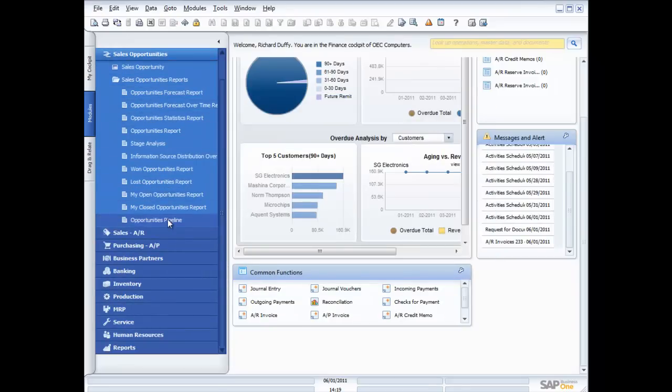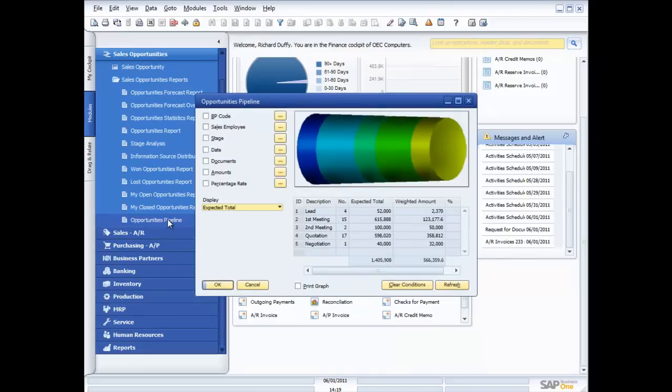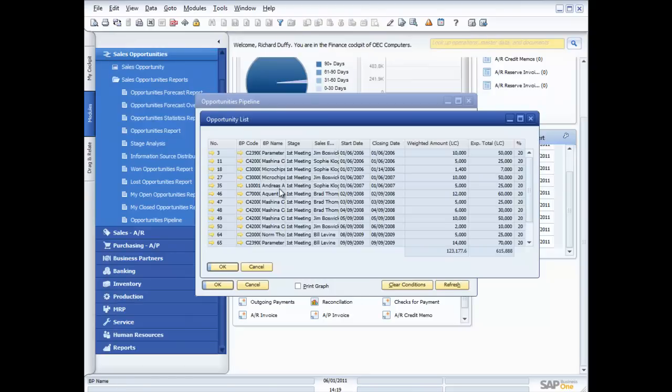You can, at the click of a button, get an opportunities pipeline and see exactly for each stage in your sales cycle, simply by hovering over that stage in the opportunity pipeline, you can see the dollar value of orders sitting in there, or the dollar value of opportunities rather, and you can even double click on that and drill down and start looking at all of those individual opportunities.